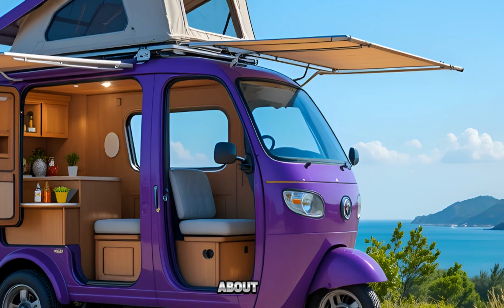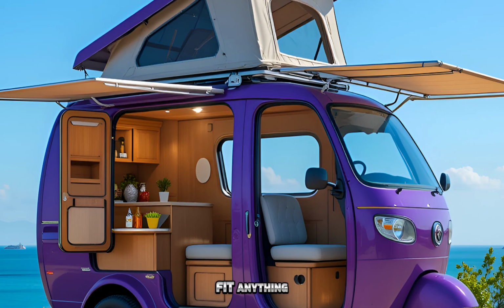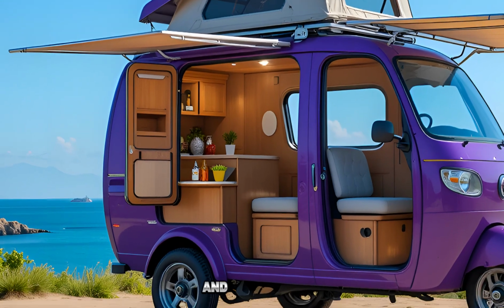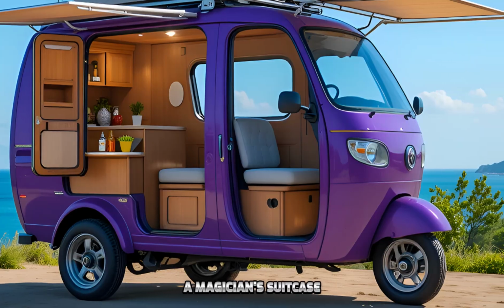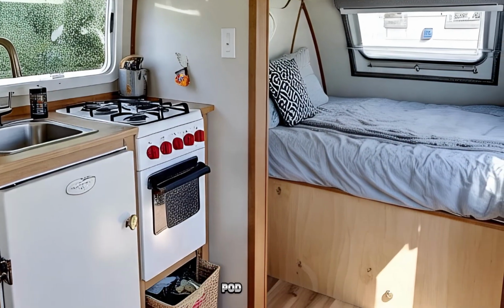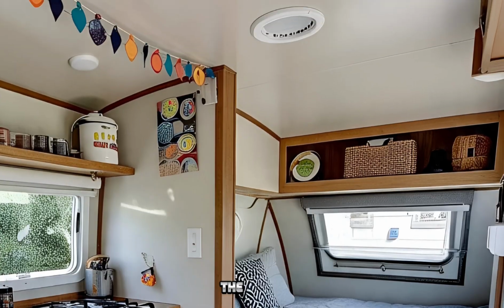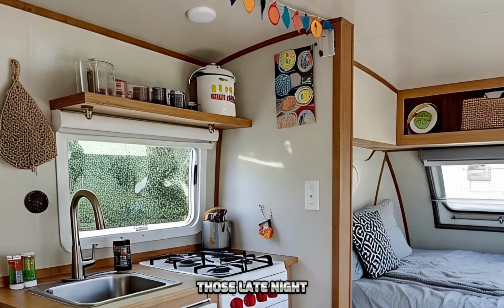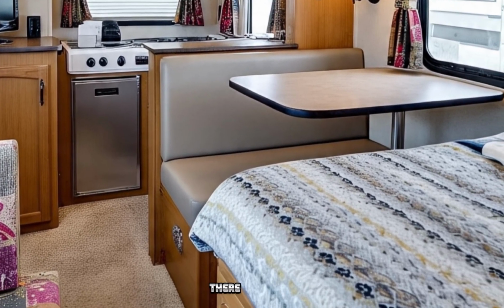First, let's talk about size. At a glance, it seems like it couldn't possibly fit anything more than a picnic basket. But open it up, and you're met with a space so cleverly designed, it feels like a magician's suitcase. A cozy sleeping pod? Check. Fold-out table for dining under the stars? Check. Mini kitchen for those late-night grilled sandwiches or morning coffee? Oh yes, it's all in there.